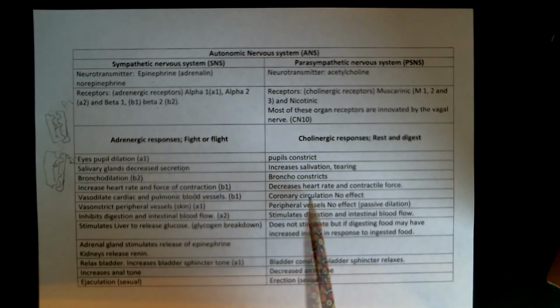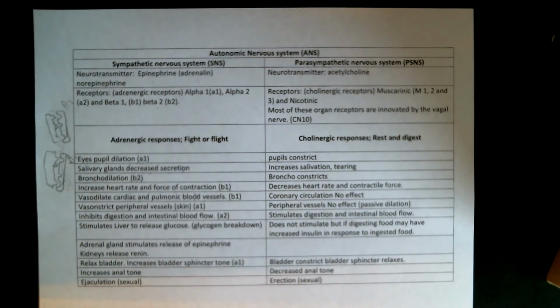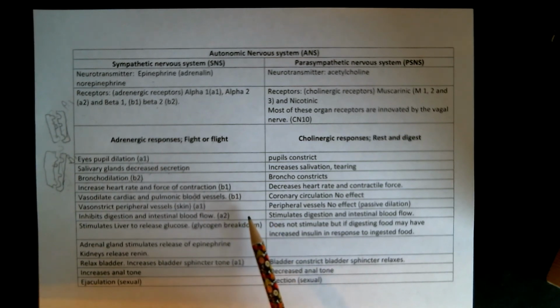inhale to a minimum. Decreases your heart rate and contractile force of your heart. So your heart can get a little bit of a break there. It doesn't have to work as hard, so we're going to go ahead and take advantage of that, decrease the rate, and decrease how hard it is beating. Coronary circulation. No effect on the coronary circulation. Peripheral vessels, no effect there. We have what we call passive dilation, because over here, when all the epinephrine is being released for the sympathetic response, we get vasoconstriction. We end up with dilation of the vessels just because of the lack of epinephrine as compared to during the sympathetic response.